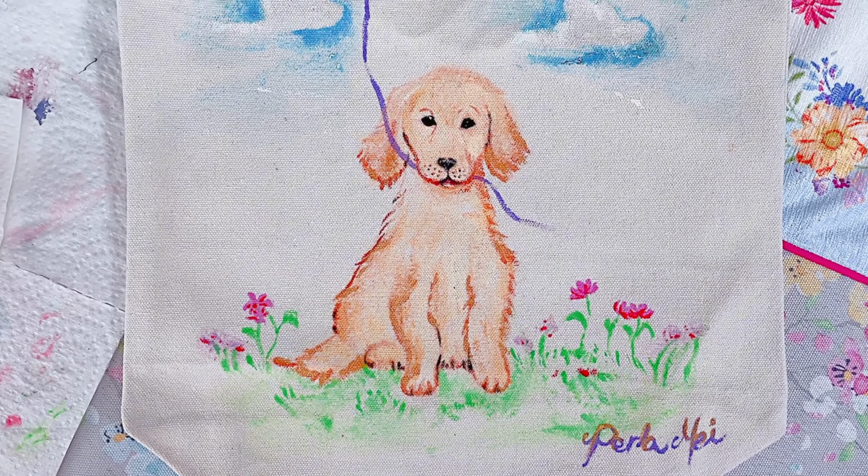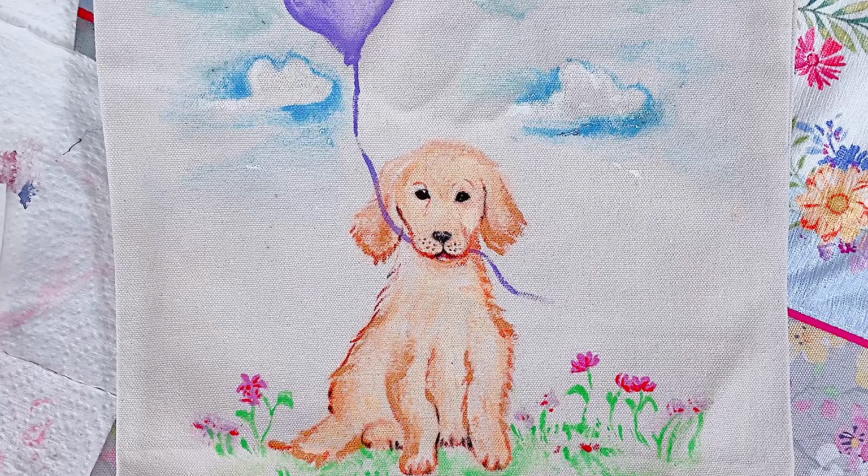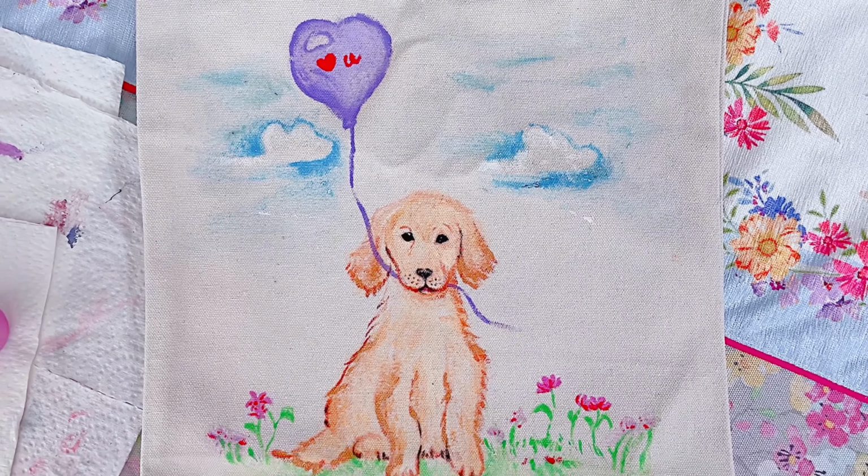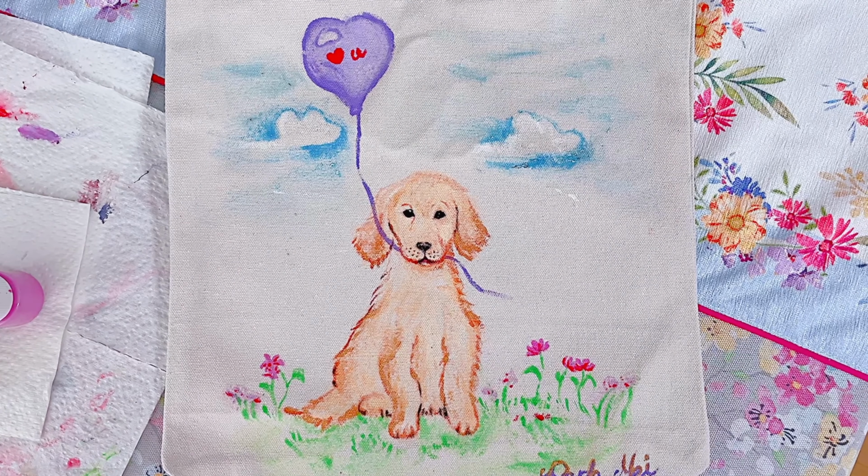So there you have it, a custom tote bag featuring your favorite furry friends. This is a great way to show off your love for golden retrievers and have a unique accessory at the same time.